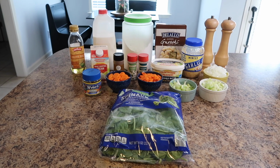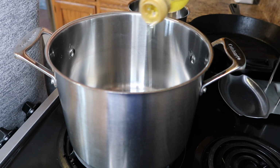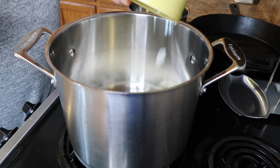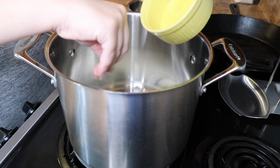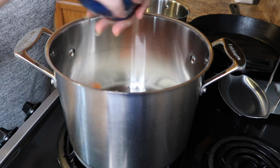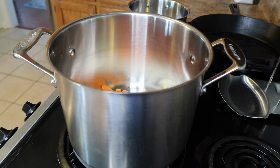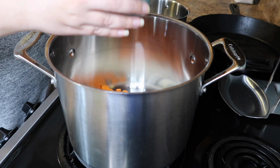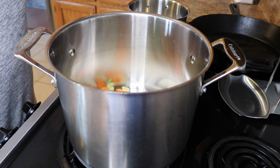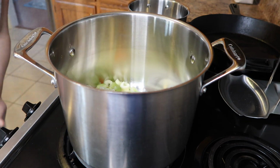So we're going to get this started in the pan because I'm making a double batch tonight. So we're going to put some olive oil in our big pot. Yes, I do have a bigger one than that. And then we're going to add in all of our vegetables. So first thing is our onion. Then we're going to add in our carrot. And our celery. Like I said, I made a double batch, that's why there's so much of it. So cut it in half, it's just a regular recipe.